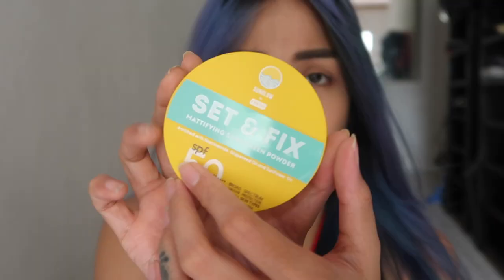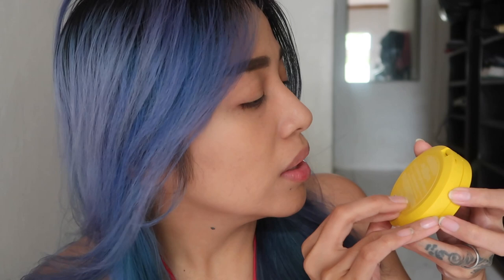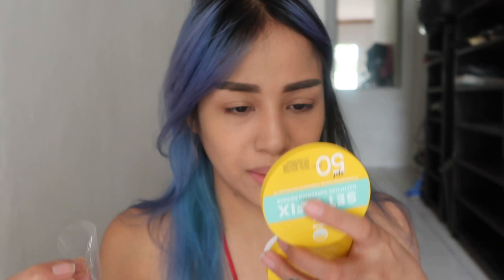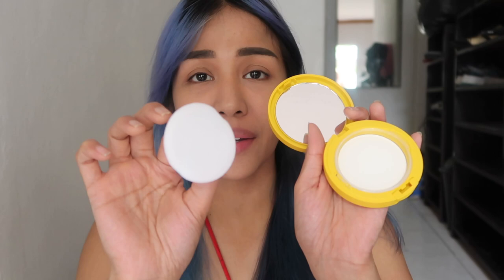Ang cute ng kulay! It's so fresh! It has a name here, it has the branding, everything else is here. There are ingredients, there are key ingredients at the back. I have poor eyesight, so forgive me if I can't read. The writing is really tiny, but it's okay, it's powder. Click it here, and you have this. Yes, it's the mirror I like. It doesn't distort your face, so it's good. It comes with a puff and meron din siyang glass na cover.